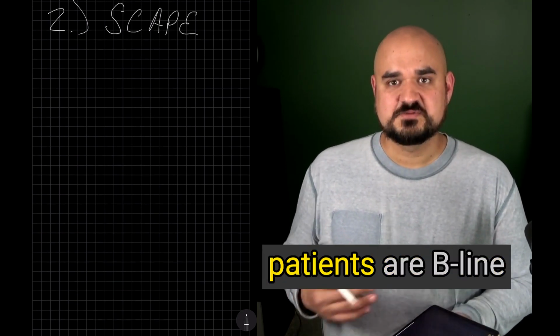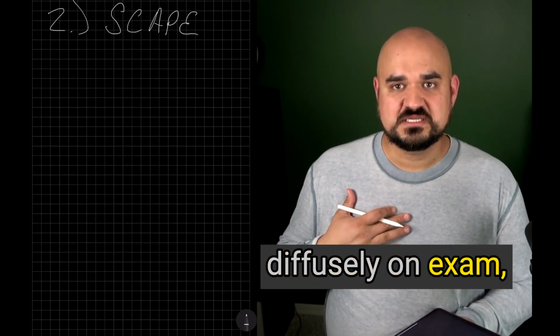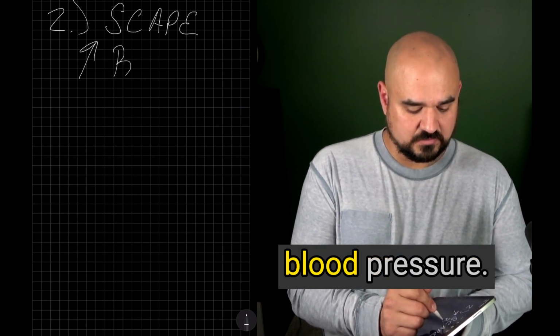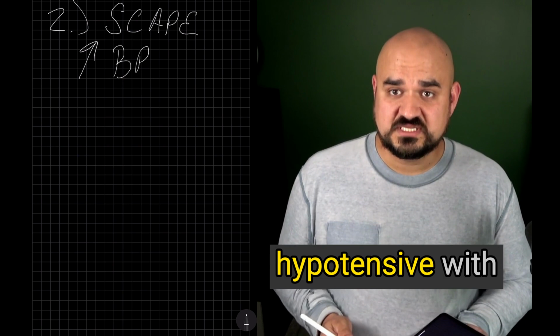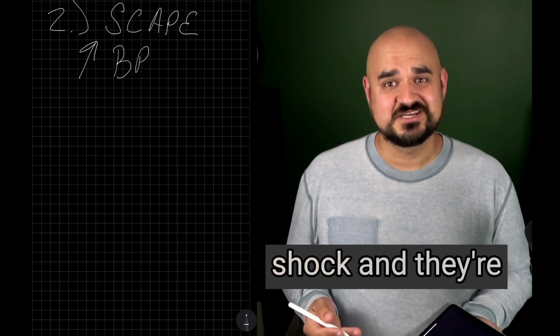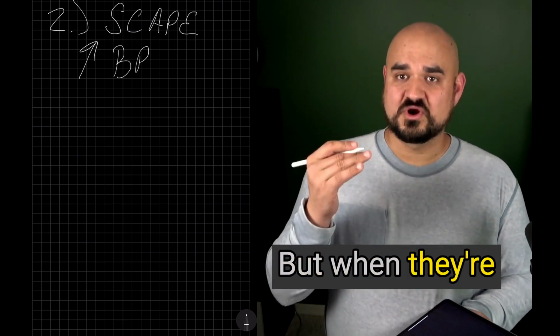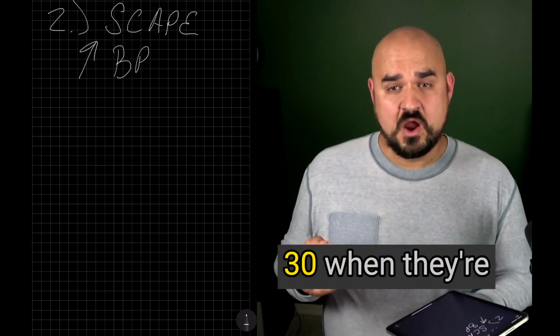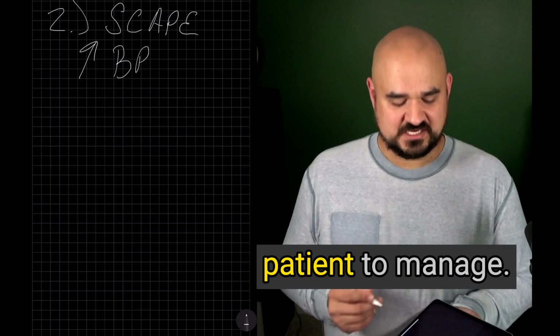Now, the mainstays of these patients are wheezes diffusely on exam, severe shortness of breath, and a very high blood pressure. If they're hypotensive with these findings, it's cardiogenic shock and they're not looking good. But when they're hypertensive, and I'm talking systolics of 220, 230, this is an easy patient to manage.